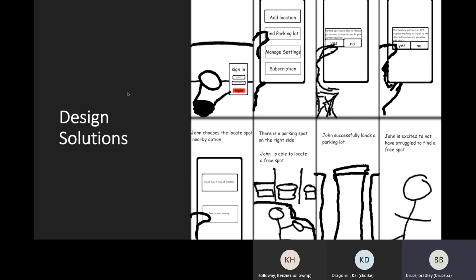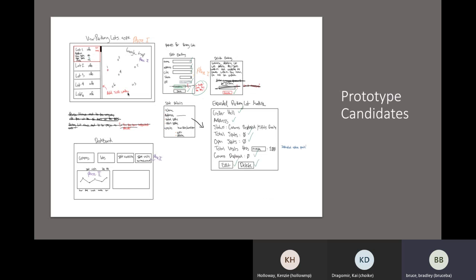From there, we began our design solutions. So we kind of began developing how we wanted the app to feel, how we want it to look. And you can see here we've got a diagram of how a user would be able to sign in, sign up. They'd be able to find parking locations, add a location if they were en route to somewhere else. They would be able to check times of when that lot would be busy, just like we gathered from that data earlier. And they would be able to, throughout this process, find a parking spot that they could park their car in.